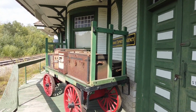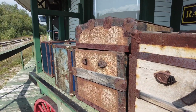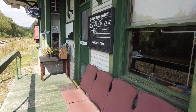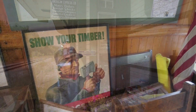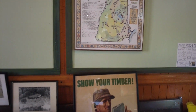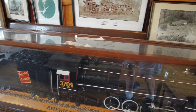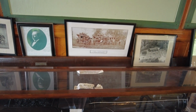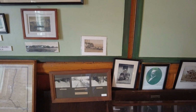Here's a baggage express wagon with baggage on it. I used to have one of these. 1907. The Grand Trunk. This is a Canadian line. It ran from Montreal to Portland, Maine. And this was a hub area here.